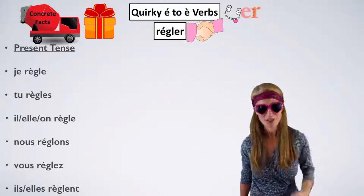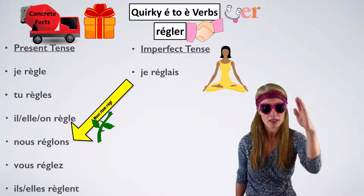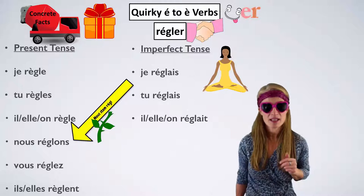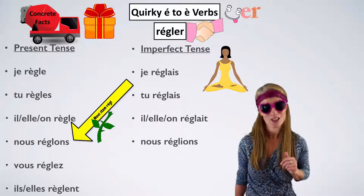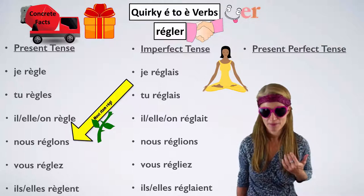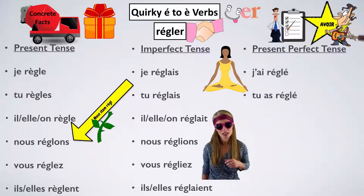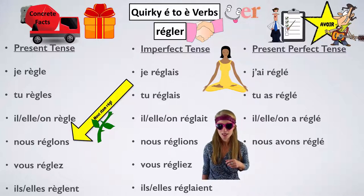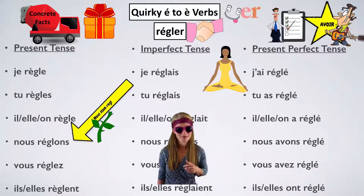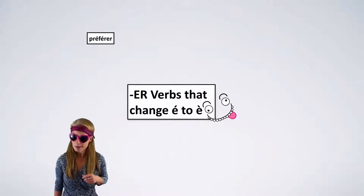Régler, règle. Imperfect tense, we need the nous stem. So we're going to have the little acute accent. Je réglais, tu réglais, il, elle, on réglait, nous réglions, vous régliez, ils, elles réglaient. Present perfect has avoir as its auxiliary. J'ai réglé, tu as réglé, il, elle, on a réglé, nous avons réglé, vous avez réglé, ils, elles ont réglé. So, let's look at some other ones.